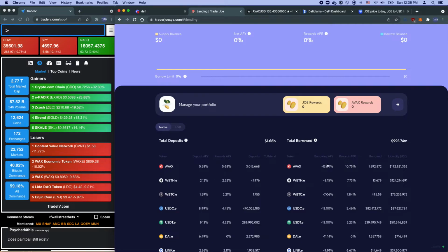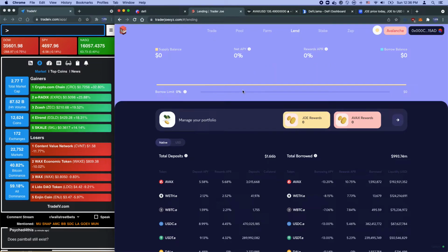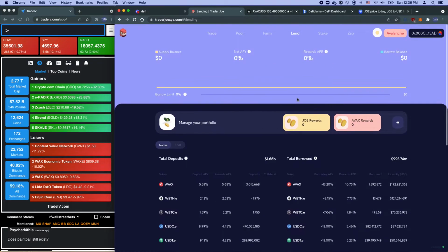And then if you borrow, as you can see, people pay much higher APY when they borrow. So basically people pay a higher APY, and then you get part of that APY as the reward for lending your money out. I haven't really done this much yet, but it is possible on this platform to lend your money out and get rewarded in Joe or AVAX. I'll do a more in-depth video on lending in the future, but just think about it: this service is available on Joe.